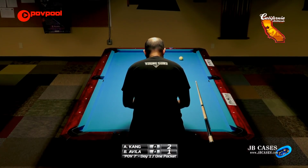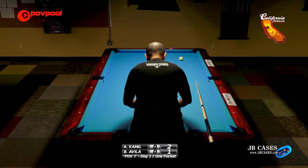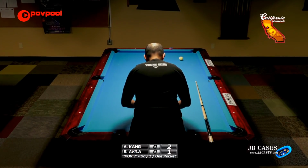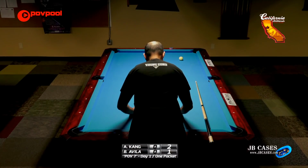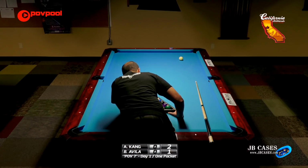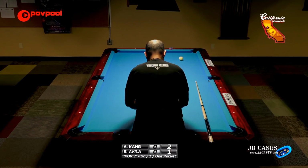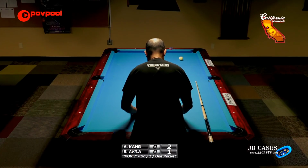Nice shot by Amar. Split the pocket there. Nice speed. Yes, I don't blame you. Go stretch. It's been a long match so far. Okay, Amar's getting ready to break here, guys. We're watching a winner's side match between Amar Kang and Bryce Avila.